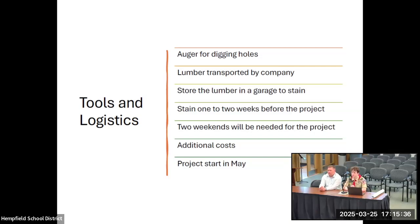I know a PTO member who lives right behind the school. I'll talk to her. I mean, it would be like going over the fence or around the fence. We may have to do some digging too. I might have some space where we can make that fit. Okay, yeah.